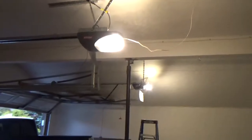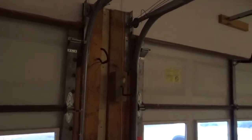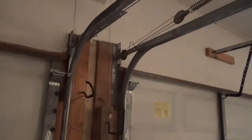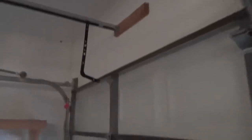We've got 3 garage door openers that do not work. Got lights coming out of 2 of them, not the 3rd. We've got some broken garage door supports. This is the cabling that would normally connect to the spring that would allow you to raise the garage door. And this is all disconnected here, so we're going to have to fix these garage door openers.